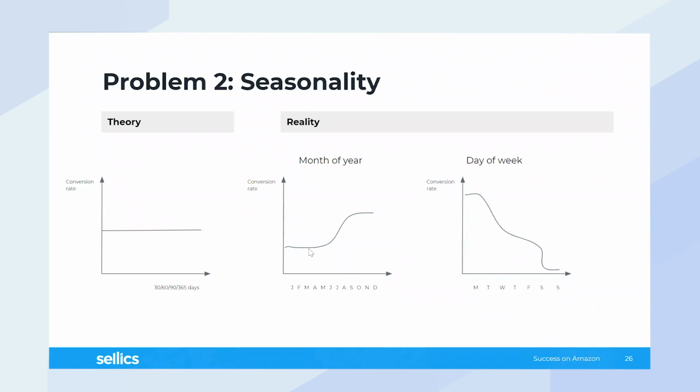There's month of year seasonality. So some products will have, on average, if you look at the year, a 10% conversion rate, but they will have a 5% conversion rate in the first half of the year, and they will have a 15% conversion rate towards the end of the year. Same goes for day of week. So if you have a 10% conversion rate on a weekly basis, this does not mean that every day has 10%.